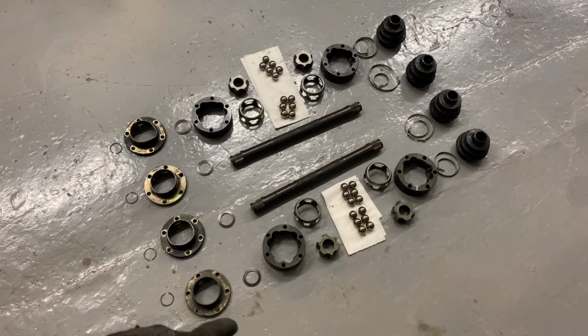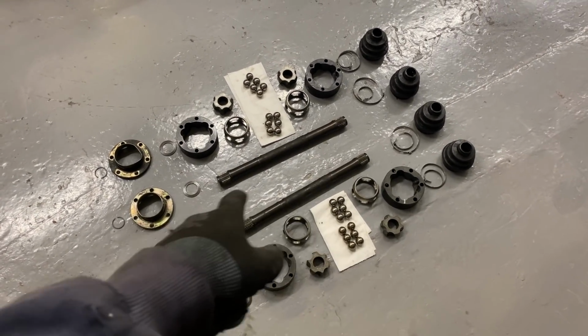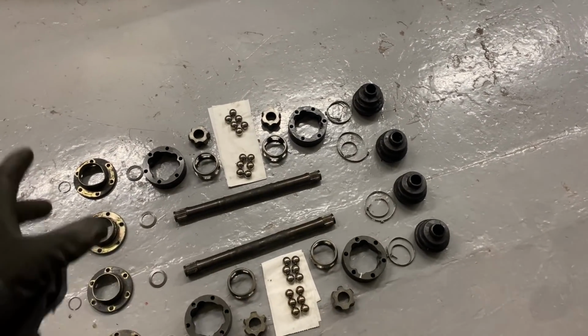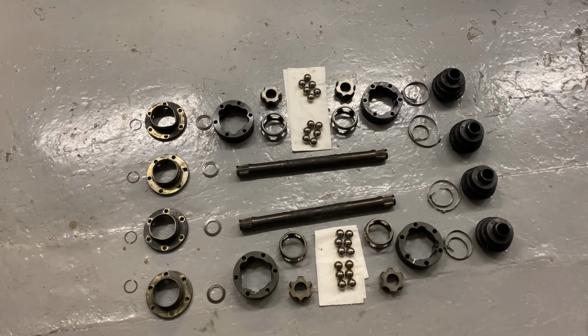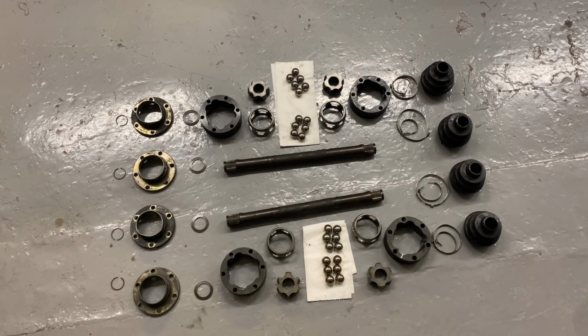So these are going to go off to be replated. We're going to get all the shafts repainted as well. All the new boots, little clips, re-grease it, put it all back together, and it will be like new again. So, satisfying job, hopefully, at the end of it.